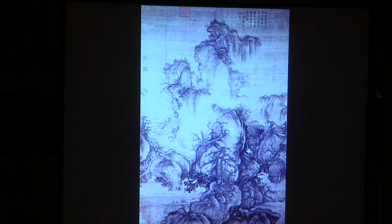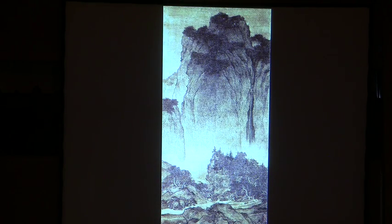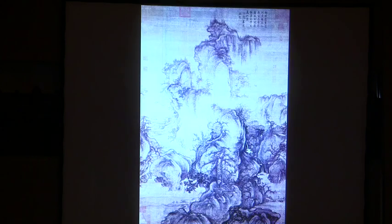This is another great monument. By the way, I should mention that this painting by Fan Kuan, which is one of the greatest masterpieces ever made of Chinese painting, had its signature only discovered in 1958. Fan Kuan's actual signature is hidden among some leaves of a tree, about that big, in a 7-foot painting.